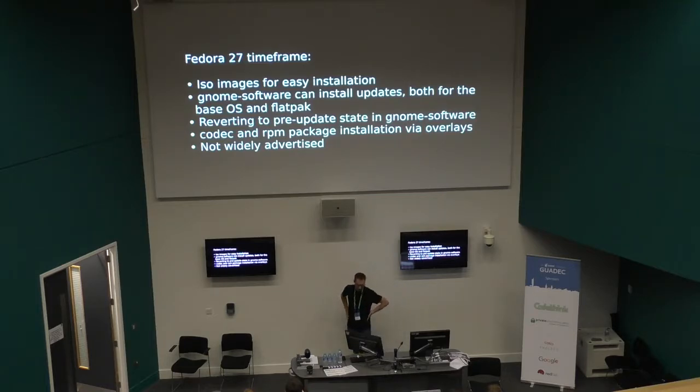Then, one thing that I want to work on, but I haven't started yet, is to have a user interface in GNOME Software that makes it possible to revert back to a pre-upgrade state, basically the same thing that I showed earlier with the grub menu, but just bring it to GNOME Software to make it more user accessible. Then we also want to make sure that overlaying RPMs works through GNOME Software, so that we can install codecs and whatever is needed to add on top of the base system.